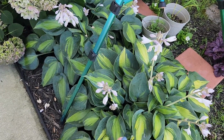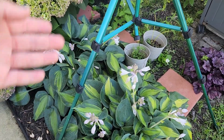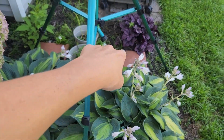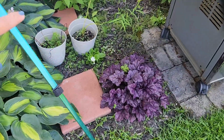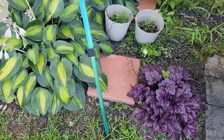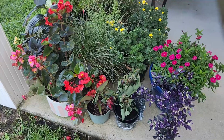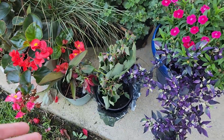But my Hudson Bay hostas are huge and looking amazing. Don't mind the sprinkler here, just sitting there waiting. And my Dolce Wildberry Heuchera over here also looks amazing. So besides that, I have tons and tons of weeds because I never ever worry about this area. And then gorgeous things. My dianthus is looking great.